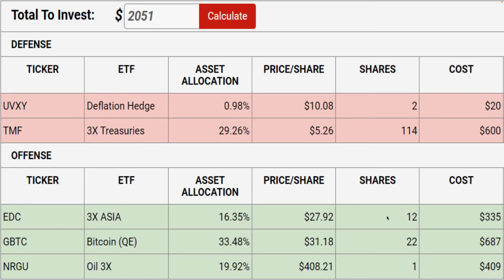I think this is going to finally play out. I'm going to add money to this probably after we take profits on GBTC, and probably a little bit off of our treasuries, because I think Asia is about to really kick ass. If we're going to have a falling dollar and falling interest rates, emerging markets tends to greatly outperform the S&P 500 by several multiples. So we're using EDC to get EEM times 3.